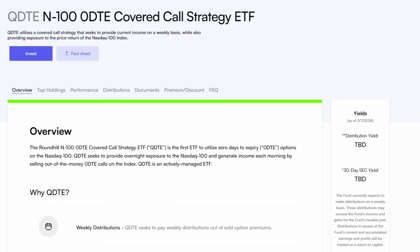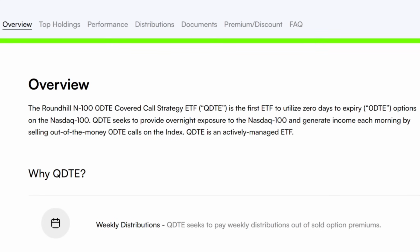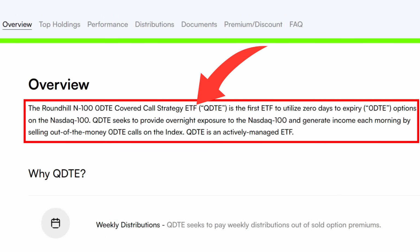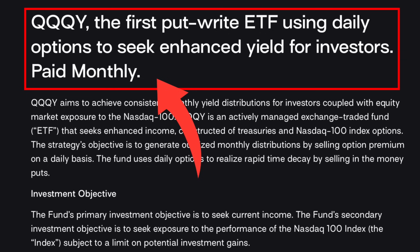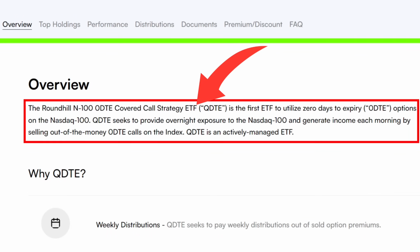So here's what they say about QDTE on the website. The Roundhill NASDAQ 100 0DTE covered call strategy, QDTE, is the first ETF to utilize 0 days to expiration options on the NASDAQ 100. This is true because the Defiance ETFs, which we've mentioned a few times already in this video, utilize a cash secured put strategy and hold cash, and this is a little bit different. So it is in fact the first ETF to operate this strategy. QDTE seeks to provide overnight exposure to the NASDAQ 100, we'll come back to that in a second, and generate income each morning by selling out of the money 0DTE calls on the index.